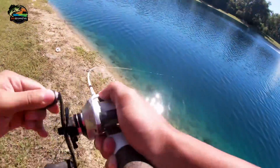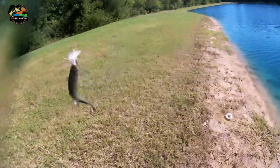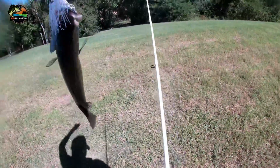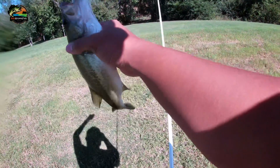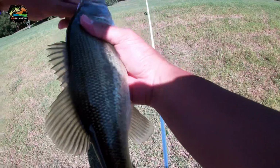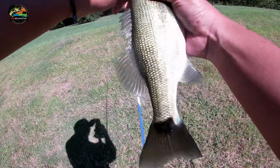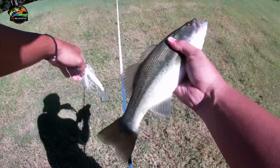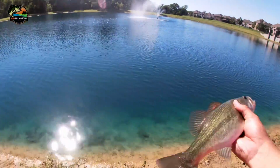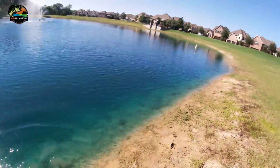There you go. No, don't jump. It's a smaller one, but we'll take it. Not the one that we lost, but a fish is a fish, like I said before. Let him go real quick. Off he goes.